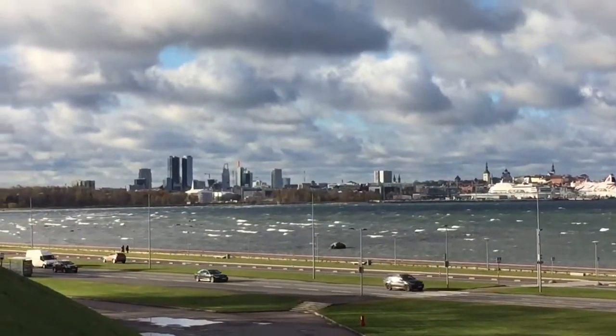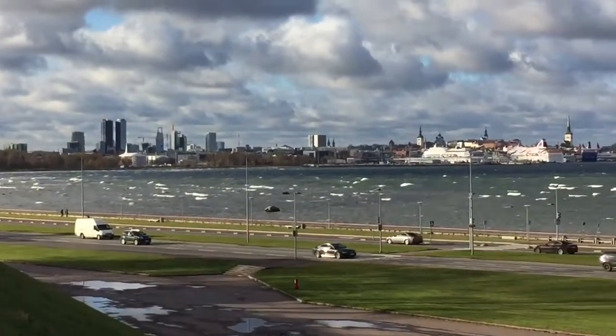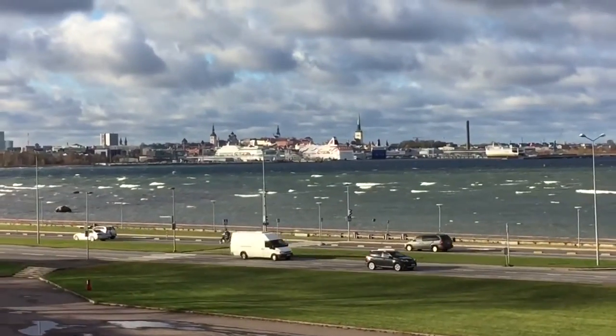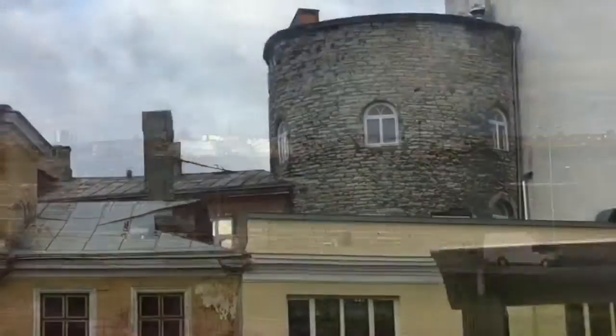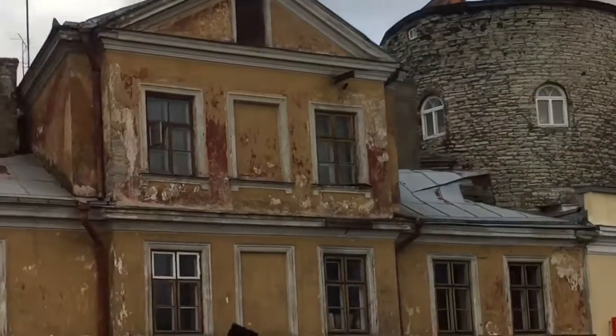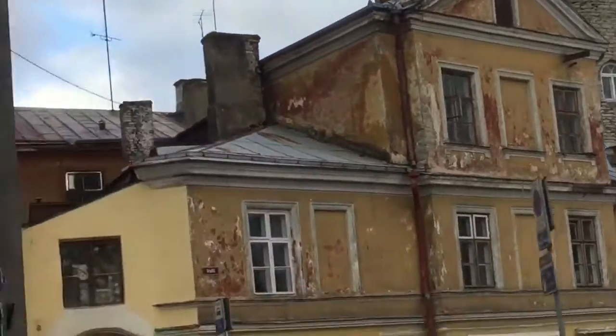And there on the left is the new part of Tallinn. And that's the old part of Tallinn. Sorry for the wind. And how old is the wall? That old city wall is all around the city. Yeah, the old town part of the city. So that's gotta be pretty old.